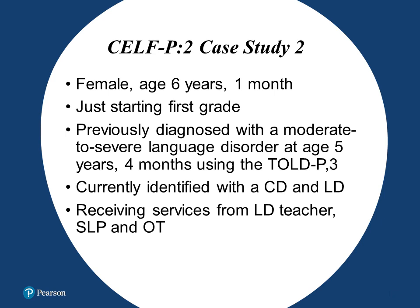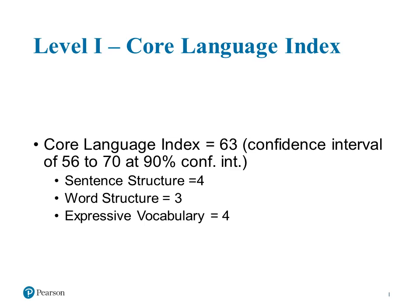She was previously diagnosed with a moderate to severe language disorder at 5 years, 4 months using the TOLP-3. She is currently identified with a CD and LD, communication and language disorders, or learning disorders. She receives services from an LD teacher, speech and language, and OT. So let's think about the same process, and then we'll go into the differences, really.